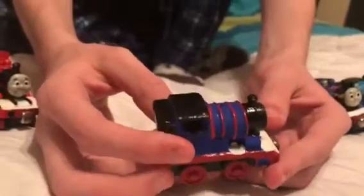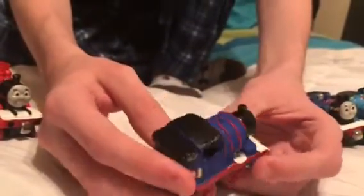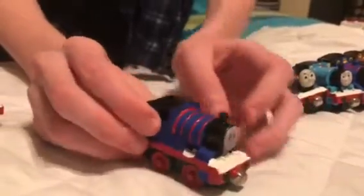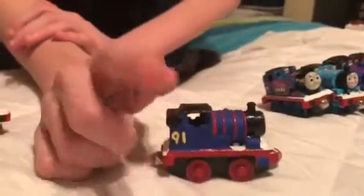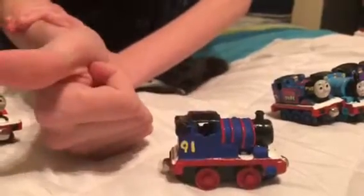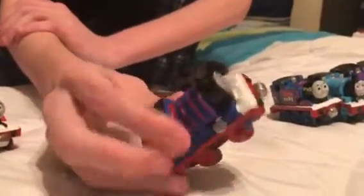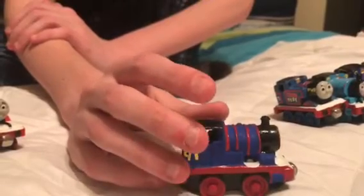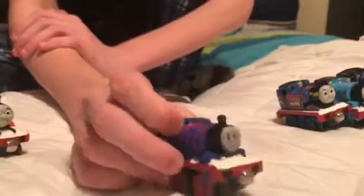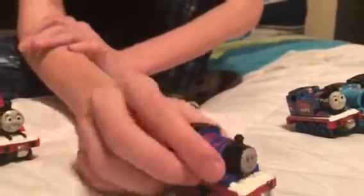Alright, so this is Sonic the Steam Engine. And as some of you may not know, I'm a fan of Sonic the Hedgehog. He's actually my favorite video game character, but he does have a few shows, like Adventures of Sonic the Hedgehog. I haven't watched Sonic X. I've never seen Sonic Underground. And I haven't watched the movie yet. I do have it on DVD, but I just never had the opportunity to watch it. But I'll do it soon.